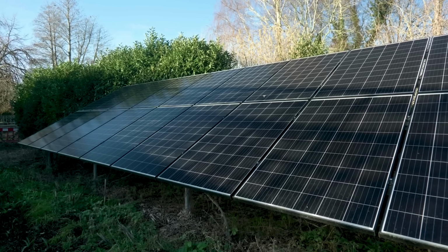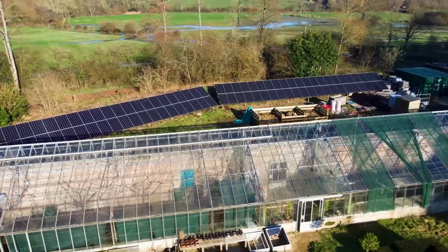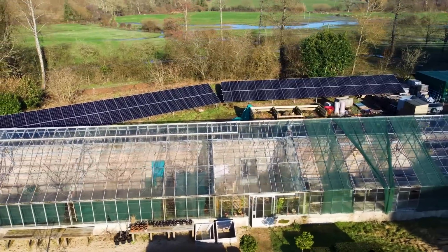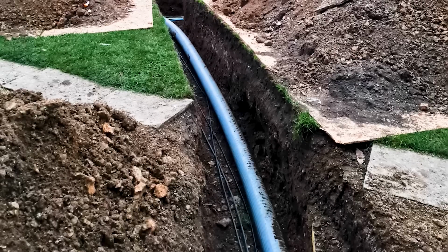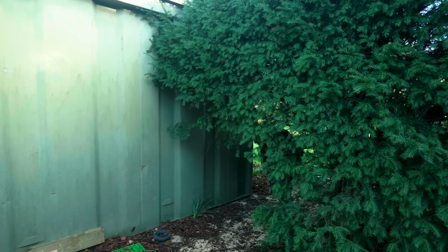Oh my goodness, it really was staggering to see Giles and the team at Athelhampton and just to see what they've achieved. I had no idea that there were solar panels there, and to think that there's 1,000 meters of cable hidden underground. It's so clever, and especially in a Grade 1 listed building and garden too. Shall I lead the way? Yes. Where are we headed to now?